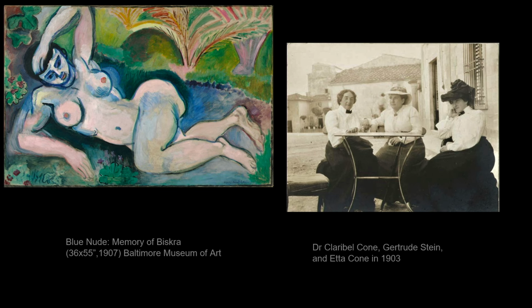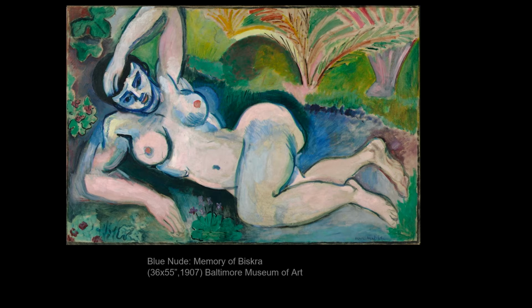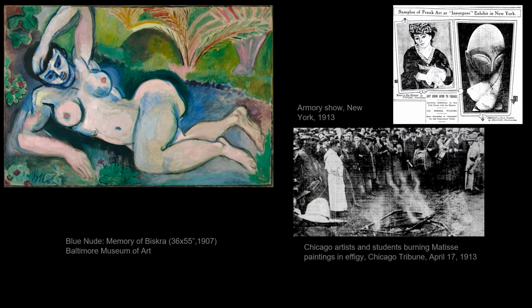Matisse had taken a trip to Algeria after painting the Bonheur de Vivre, and in the next year, he exhibited this astonishing, almost life-size nude at the Independent Exhibition in 1907. This is the picture that made a scandal in the Armory Show of 1913 in America, first in New York, and then especially in Chicago, where Matisse's paintings were burned in effigy by art students.